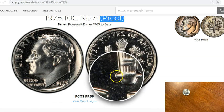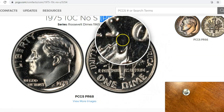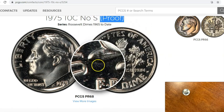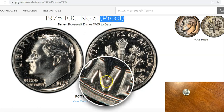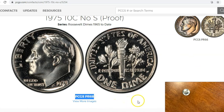On the reverse, nothing of note other than the fact that the reverse of this coin looks a whole heck of a lot better than the obverse in terms of its cameo contrast. With all that being said, it did grade out a PCGS Proof 68. That is indeed the coin, ladies and gentlemen, that has sold a few times on the open market as recently as 2019. We'll explore that here in a second.